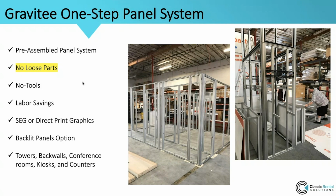We used to use a lot of our modular extrusion, loose parts, and the assembly and labor time was at least double what it is today. The Gravitee system just goes together so easy. You just literally elevate one panel and slide it down with alignment clips onto the other panel, and it locks into place. That's literally all it takes to put it together.